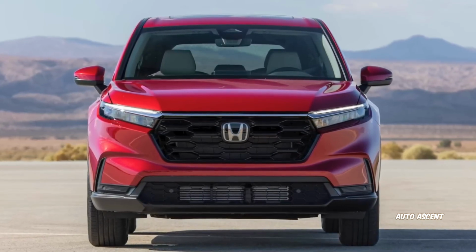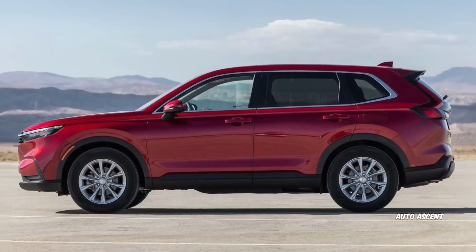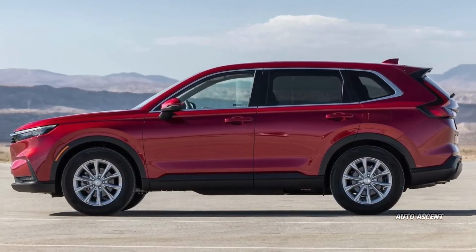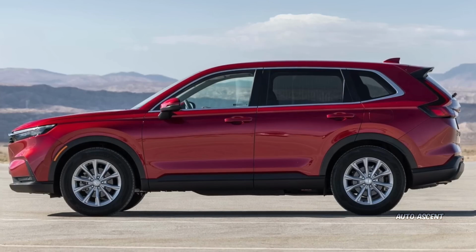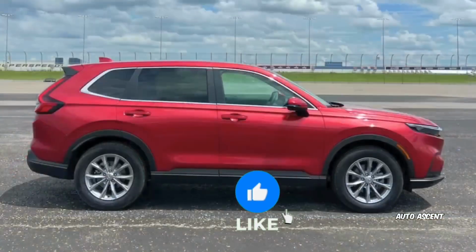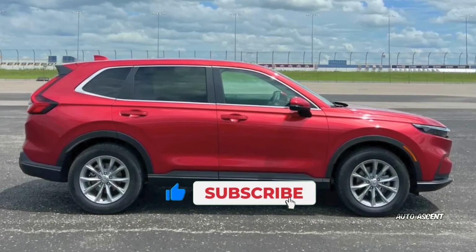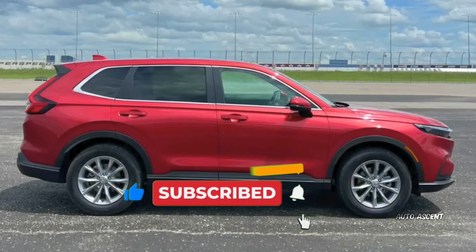Safety is top tier too, with the Honda Sensing Suite standard across all trims, including adaptive cruise control, lane keeping assist, collision mitigation braking, and road departure mitigation, helping it earn top crash safety scores from the IIHS and NHTSA. And when it comes to long-term ownership, the CR-V excels with low maintenance costs, affordable insurance, and slow depreciation that makes it one of the best resale values in its segment.